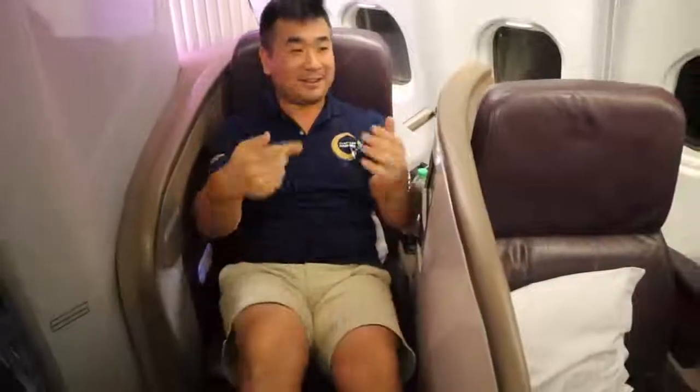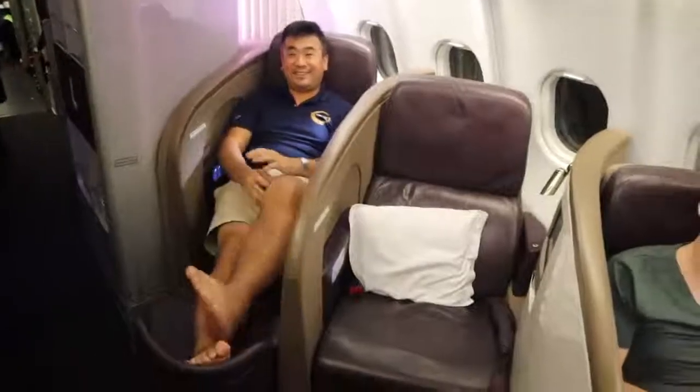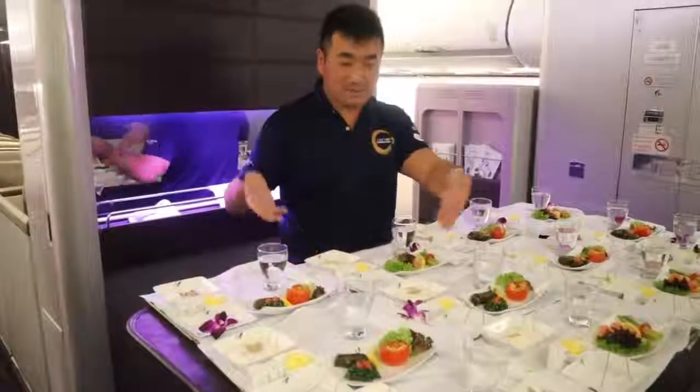It's a flatbed seat, but it fits inside like this. So there you go. There's an empty bar at the end of the business class cabin. This is on the A340-600. They're preparing starters in the bar area here.